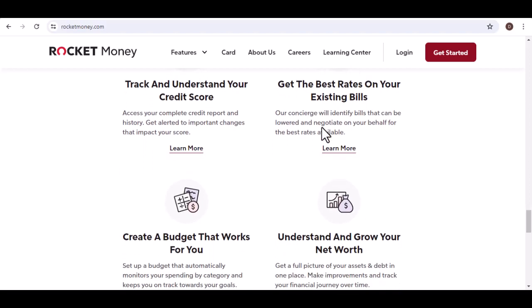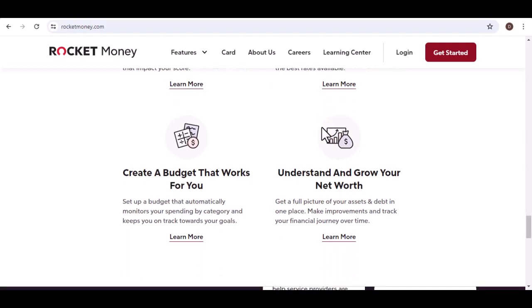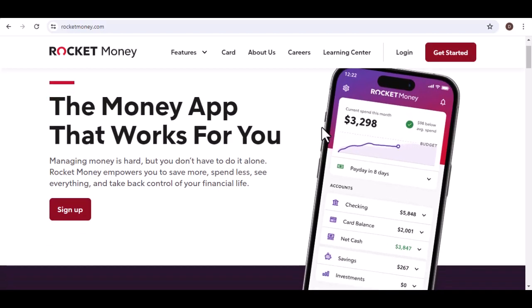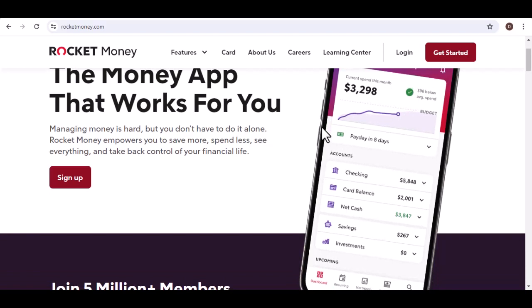There have also been concerns regarding the free tier's limitations. Without the premium features, some users feel it doesn't offer enough value to justify sticking with the app. The verdict, is Rocket Money right for you? Ultimately, deciding if Rocket Money is a good fit depends on your financial situation and needs.